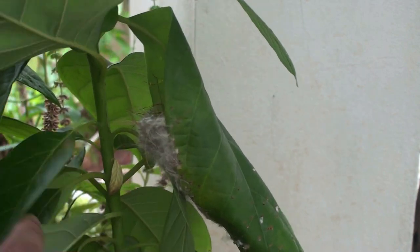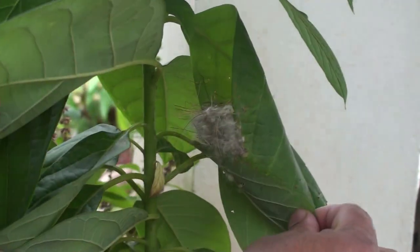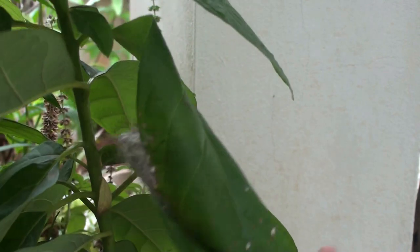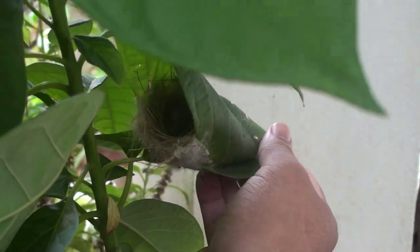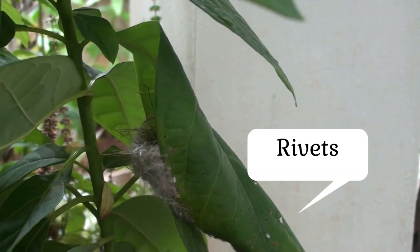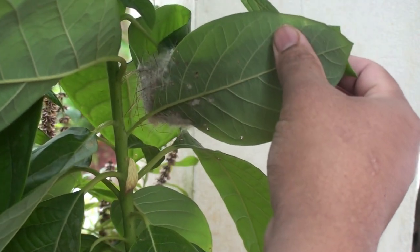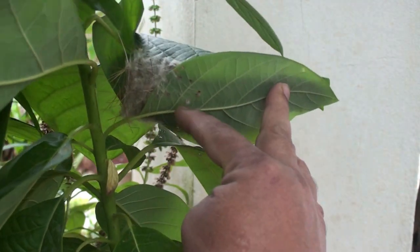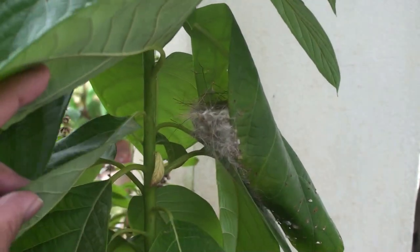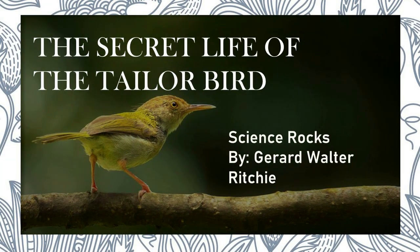I saw its nest. It had built using two leaves. It made holes with its beak on both sides of the leaves and pulled it together, and using fibers, both natural and artificial, riveted the two sides together, forming a cup. Then it lined the nest with grass and other fiber from natural sources to create a soft and comfortable nest.